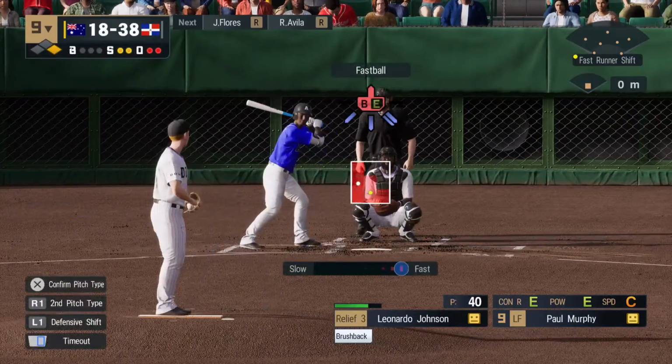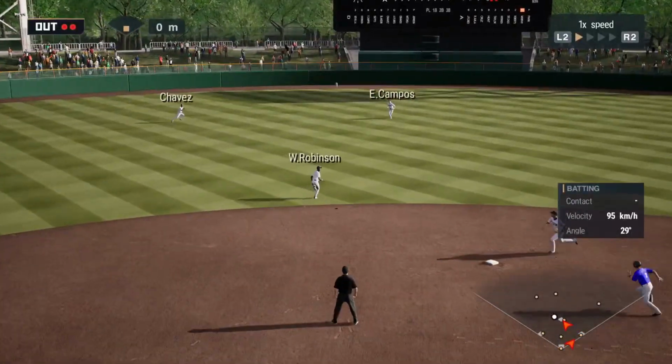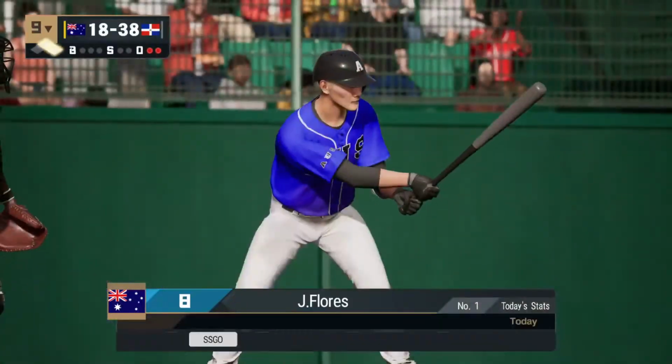It's a 2-strike count here. He hits an inside pitch. It's on its way down. He gets a hit. Dropped nicely in the shallow center. That sets up a run-scoring chance.